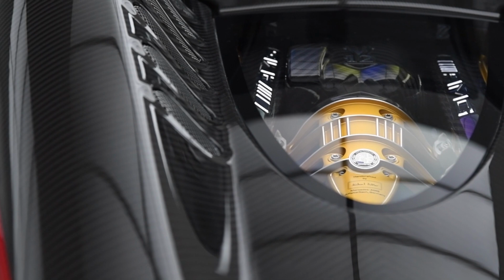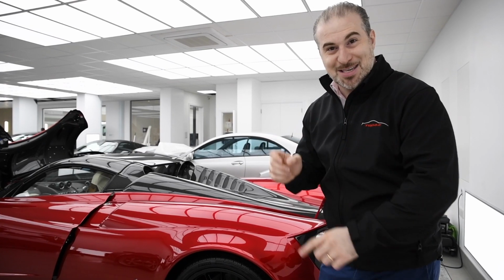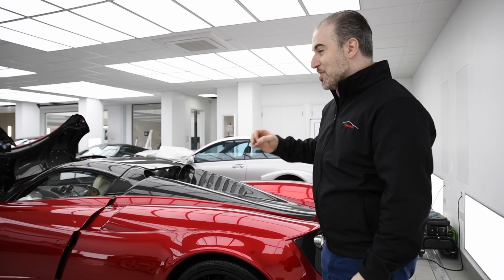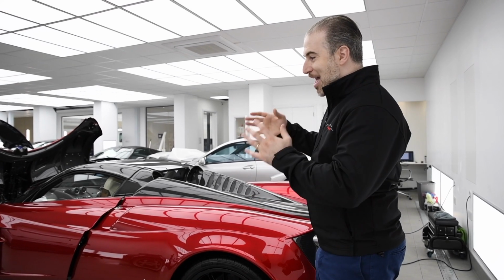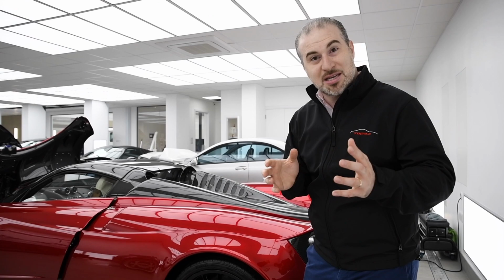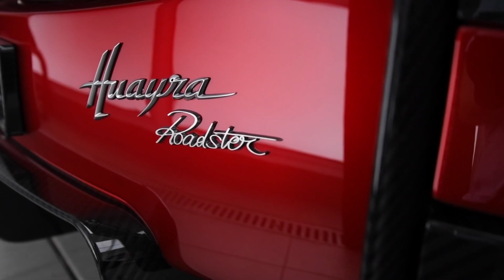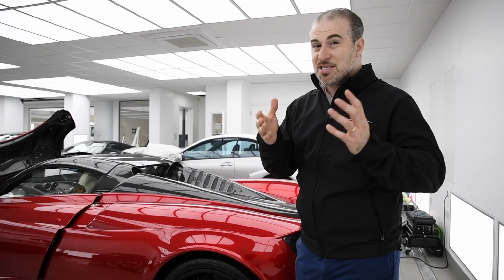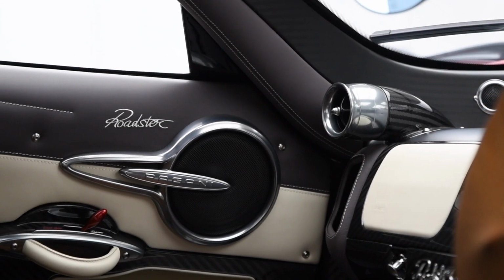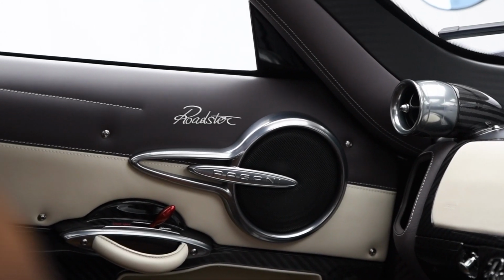But phenomenal and a nice design doesn't always mean the easiest when it comes to paint protection film. So with this, the team have had a bit of difficulty to make sure that every single part of this car is protected, and also aesthetics are kept to the highest level. And what we had to do with this one is, obviously this is the first Roadster that we've seen, so we're actually patterning it from scratch.